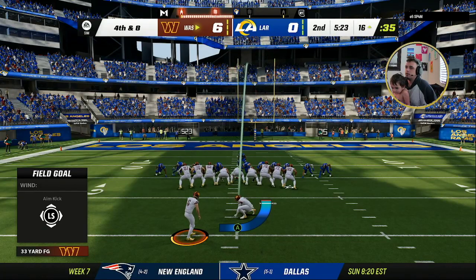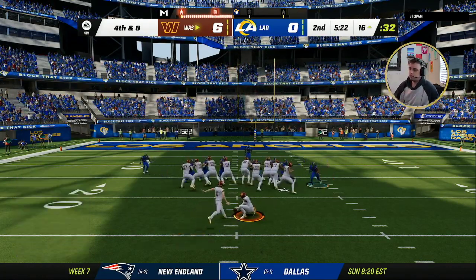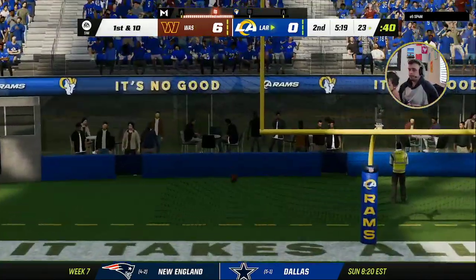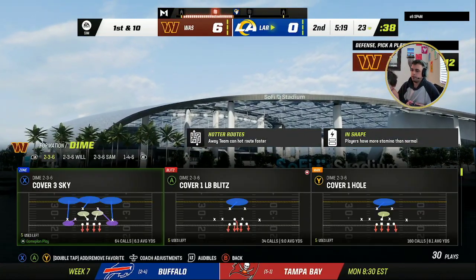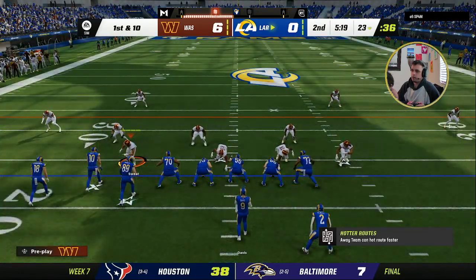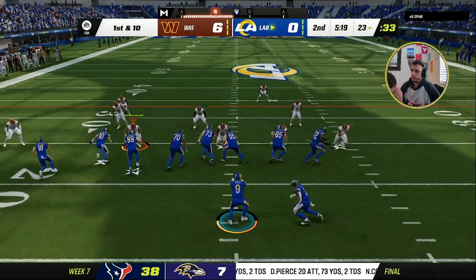Field goal unit and Joey Slye now. A 33-yarder from the left hash. And that is no good. He pulled it just a wee bit wide left. Always disappointing when you miss a field goal, but when you're playing against a defense this good, you and I both know that's a crucial miss because you can't afford to leave any points out there. You've got to take them when you can.